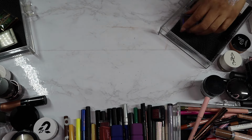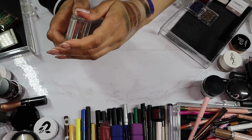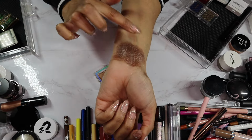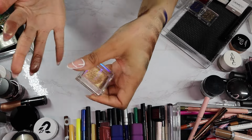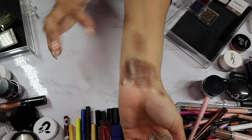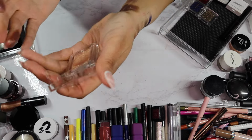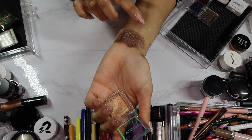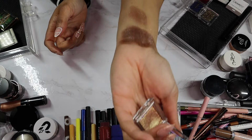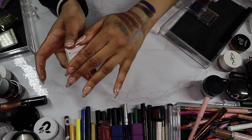Next, we have this shade from Moira. This is a Loose and Cream Shadow in the shade Phoebe. This is stunning, guys. It's a beautiful gold with a bit of a shift, but not completely, and it's just pretty. I want to try more from Moira. Their stuff has been hit or miss, but mostly hit, I will say. There's a couple things I didn't love, but there's been things that blew my mind. So pretty. Keeping that.